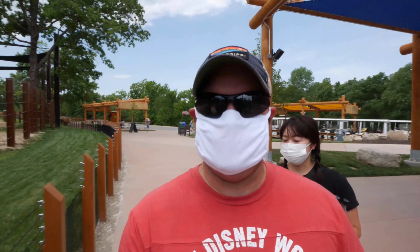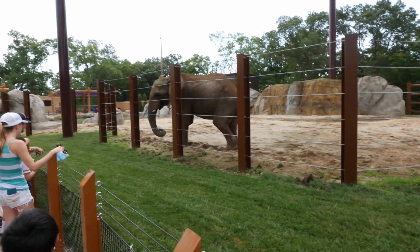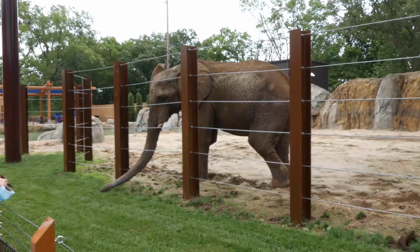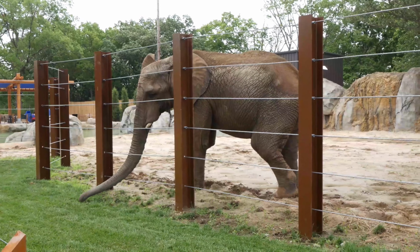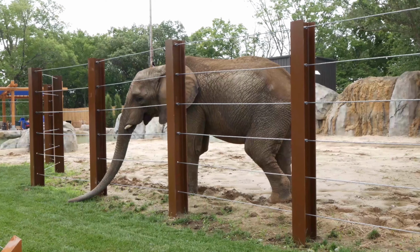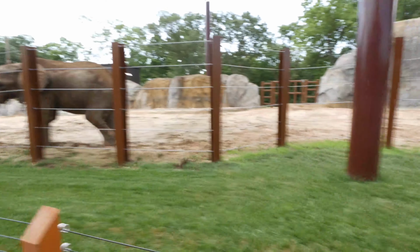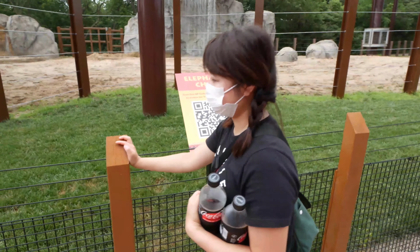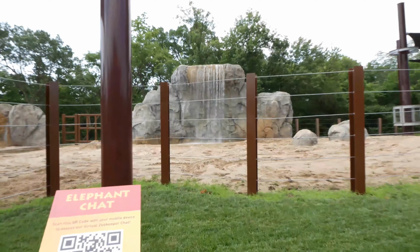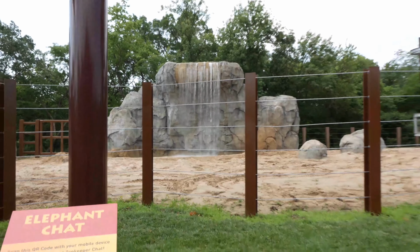I'm gonna turn around and let you see the big elephant. Ooh, huge. Wow, actually getting a nice close up today. What do you think? You like elephant eyes? Well, okay. They're nice and big. Like the man-made waterfall back here.